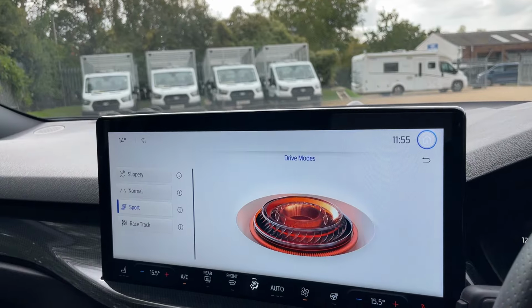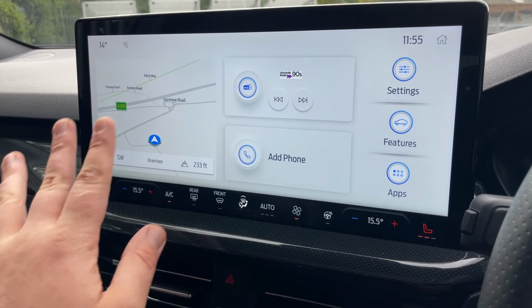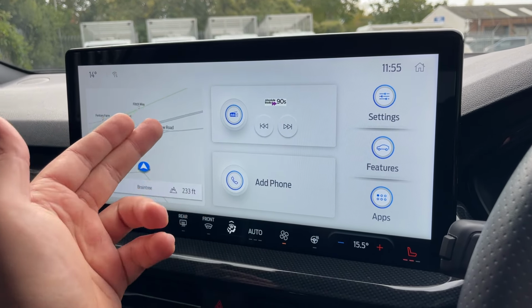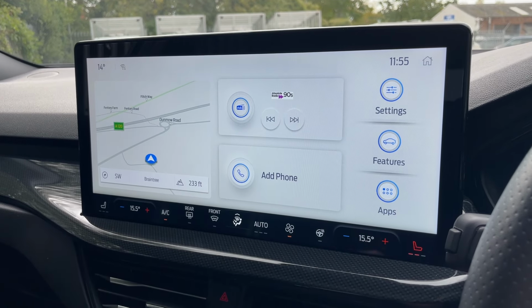So here we are, let's click the home button, and from here we have your Sync satellite navigation, which is superb. So the whole screen is so easy to use. So nav is there, your radio's there, FM and DAB, Bluetooth connectivity is just here, but when you have your phone plugged in via CarPlay, it will be displayed there as well.